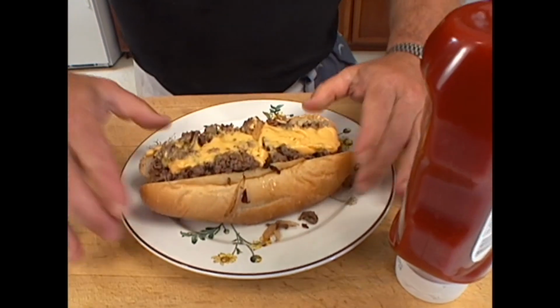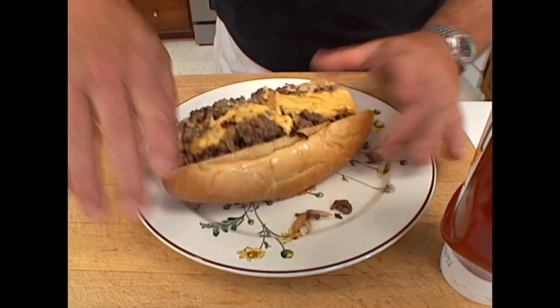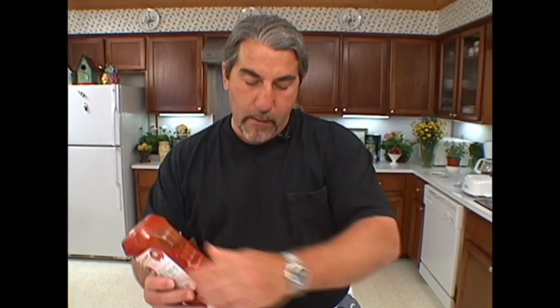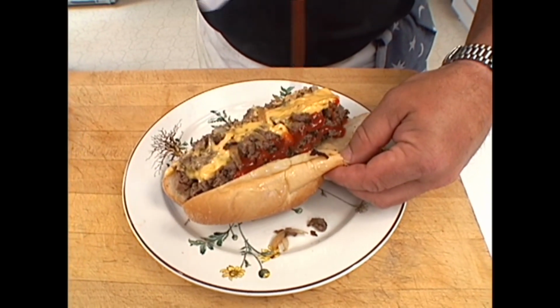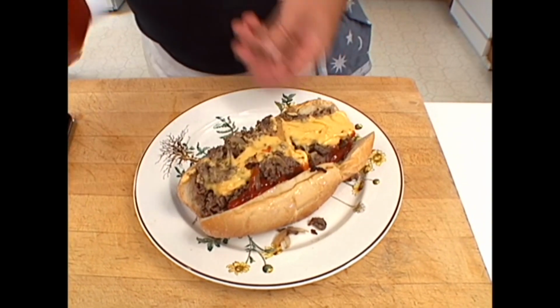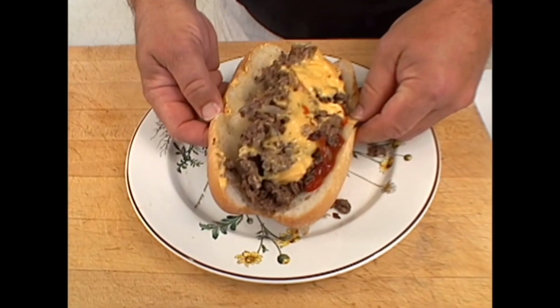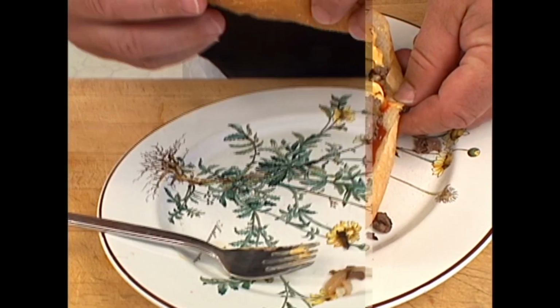All right, this is your basic cheesesteak, Cheesesteak 101. You got your onions, you got your whiz, you got your good roll, your meat, salt and pepper, don't forget that. Now I'm going to squeeze in a little bit of ketchup. Oh, yeah. A little ketchup in there. You can see, let me just show you here. You can see the juice from the meat, how it sinks into the bread. See that bread? That's one of the things that makes it good.